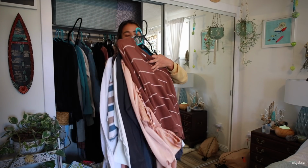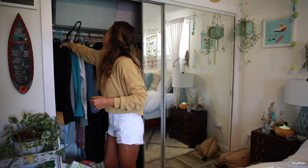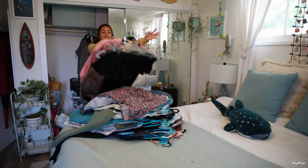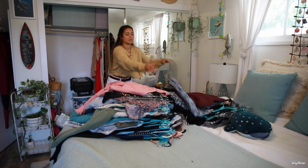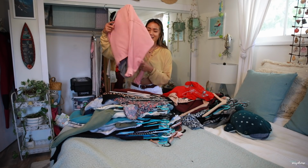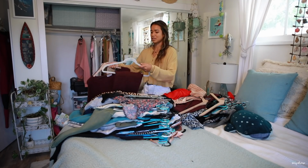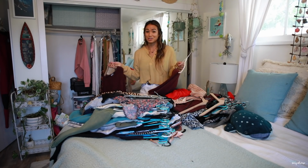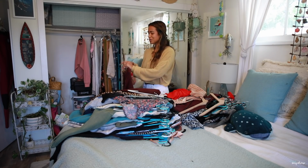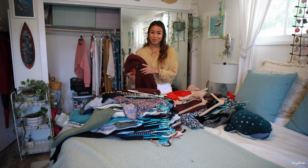So these are all of my long sleeve tops. So much stuff. The way Marie Kondo says is to look at a piece and see if it sparks joy in you. This is a perfect example of something that I don't ever wear. It was super cute when I got it, but I've probably only worn it once since then. Unfortunately, I'm gonna have to say goodbye to this.